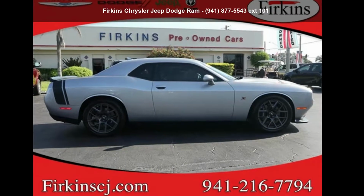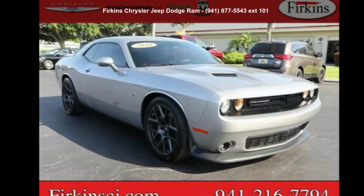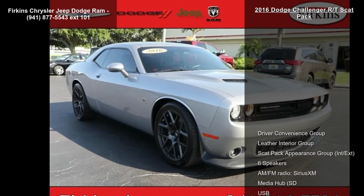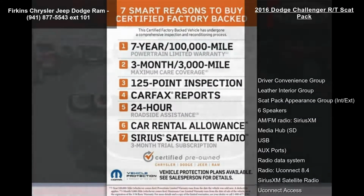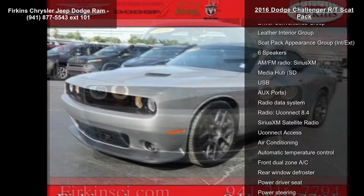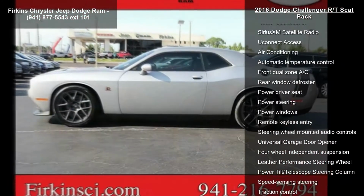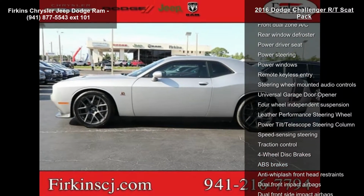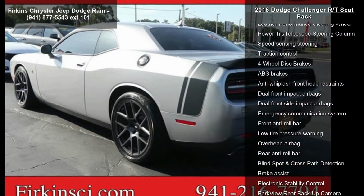Step into the Dodge 2016 Challenger RT Scat Pack. If you are looking for a first-rate auto, this one could be yours today. Enjoy these notable features: driver convenience group, leather interior group, Scat Pack appearance group, Index, 6 speakers, AM/FM radio, Sirius XM, media hub, SD, USB, O ports, and radio data system.